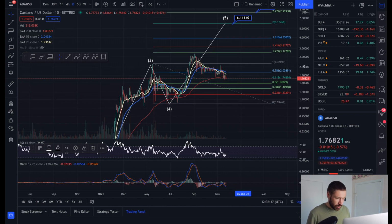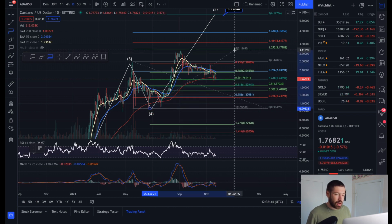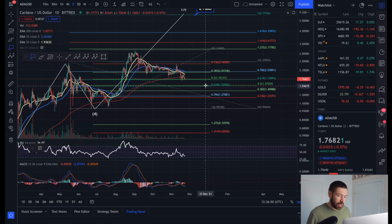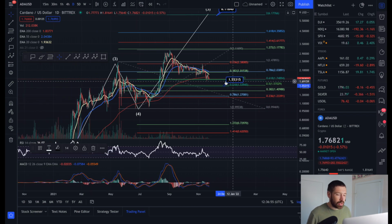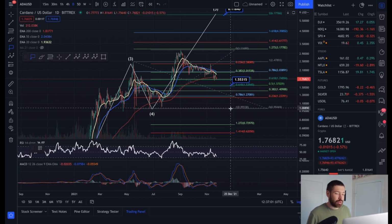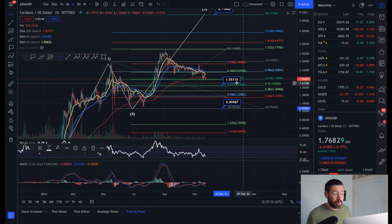All right, guys. Now, if we were to lose the golden ratio, what you can do here is you can take your Fibonacci from your swing low up to your swing high, so it's inverted. And this is the level of support you don't want to lose. The 0.618, which is coming in, it looks like at about $1.53. So we come down and we lose this level at about $1.55 here. Then you can come all the way back down to where you started, which is down at about 99 cents, $1 for ADA. So 1.55 would be your major level of support.